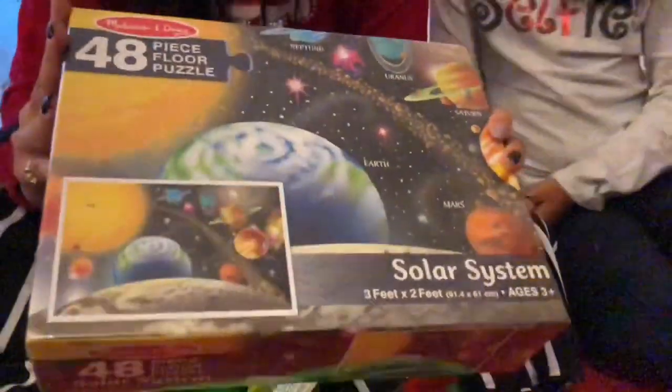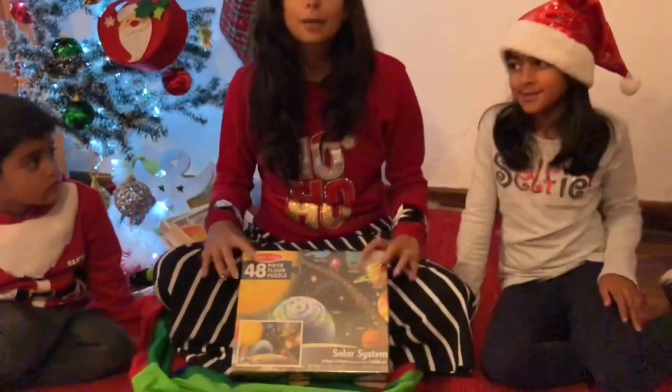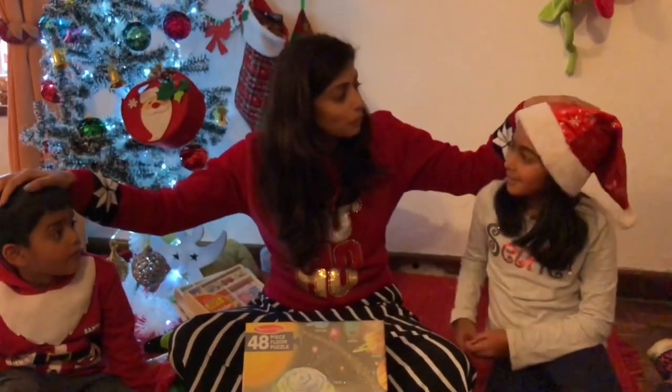365. Okay, so this is a really cool joint gift set because both of them can do a puzzle. And it's about our solar system. I think it's really cool and it's a 48-piece floor puzzle. So both of you are going to be very busy.